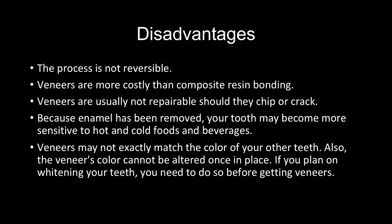Veneers are usually not repairable should they chip or crack. Because enamel has been removed, your tooth may become more sensitive to hot and cold food and beverages, compromising the health of the pulp and leading eventually, in some cases, to a necrotic pulp.